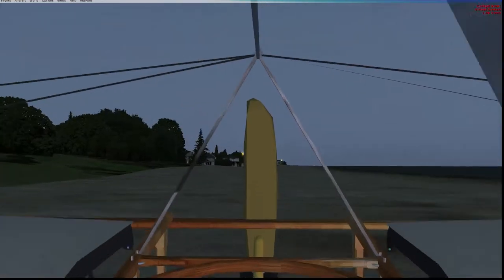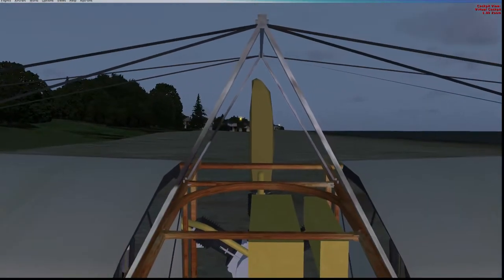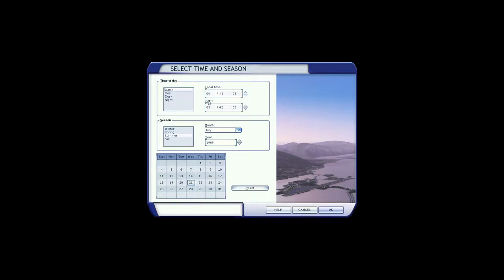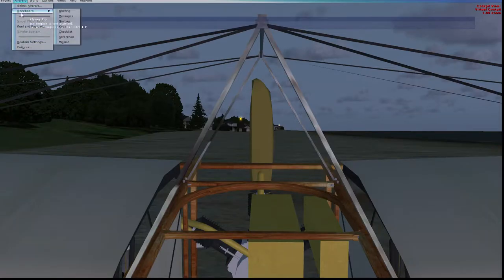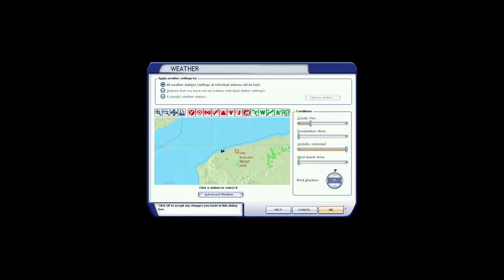I've set up some cockpit views, just two, basically the cockpit view like this, and then just looking forward. If we go to World, Time and Season, you can see that I've set it up for 4:42 a.m., July 1909, on the 21st. It's a Wednesday. In terms of weather conditions, I'm not entirely familiar with FSX's weather, but I've set up some custom weather. If we go to Customize, we can see that in this weather station, visibility is unlimited, clouds few, no wind speed.